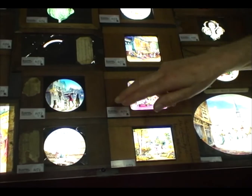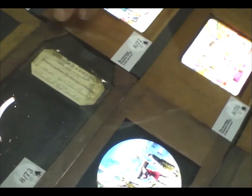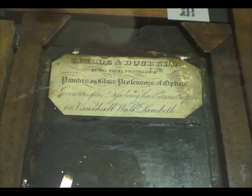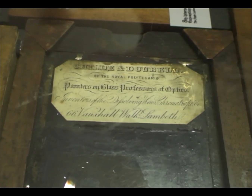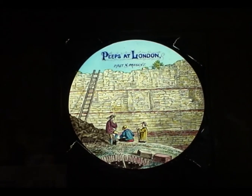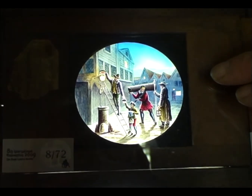There are 3 slides here. The only 3 we know of are with the label of Child and Dubell. Now, Dubell was a young apprentice under Mr. Child. Mr. Child was already in his 80s, and Mr. Dubell was about 17, 18 years old. And these 3 slides are all we know about, which is brilliant to have them here. And this is a water carrier and a lamplighter and the night watchman.